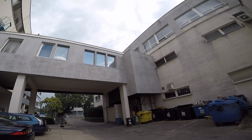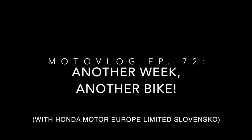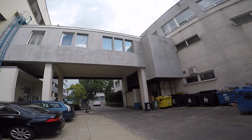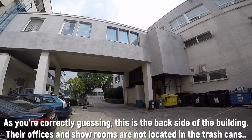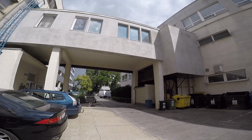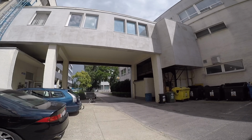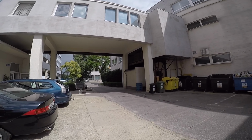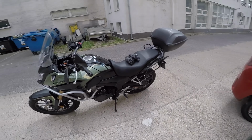Maybe you remember this particular view. If you do, then you must know where I'm at. Exactly, I'm at the Honda Moto Europe Limited Slovakia. To be more precise, Omnia Motors in Bratislava, our local Honda dealership. And as you've probably already figured, the collaboration with Honda continues. I got another bike for a week for testing, and it's none other than, drum roll please, the CB500X. That's right, my freaky friends, we have another adventure bike for testing.